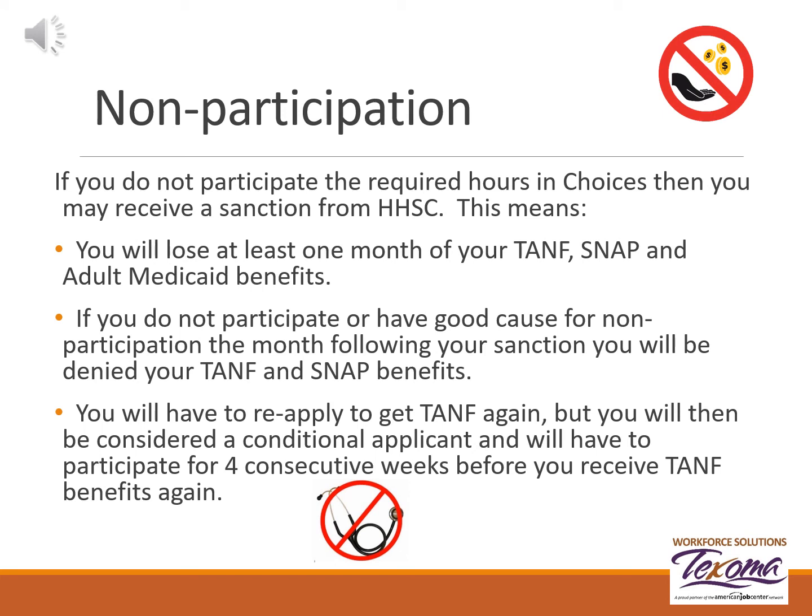Non-participation. If you do not participate the required hours and choices, then you may receive a sanction from HHSC. That means you will lose at least 1 month of your TANF, SNAP, and adult Medicaid benefits. If you do not participate or have a good cause for the non-participation the month following your sanction, you will be denied your TANF and SNAP benefits. You'll have to reapply to get TANF again, but you will then be considered a conditional applicant, and you will have to participate for 4 consecutive weeks before you receive TANF benefits again.